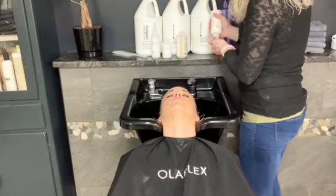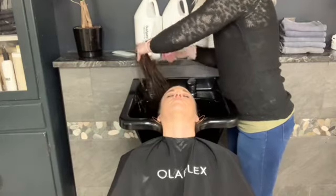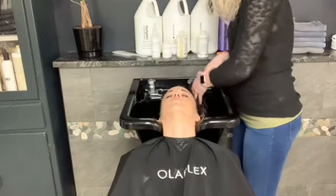I always just start at the end and then come up to the scalp. That way most of it's on the ends. For conditioners, you always focus at the end because it takes longer for the natural oils to get to the ends, especially if you have long, long hair.